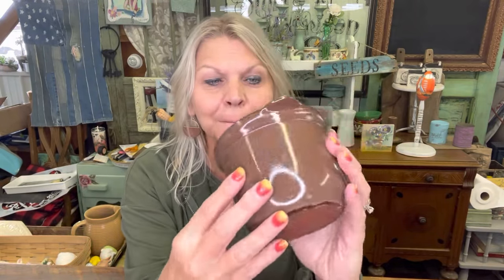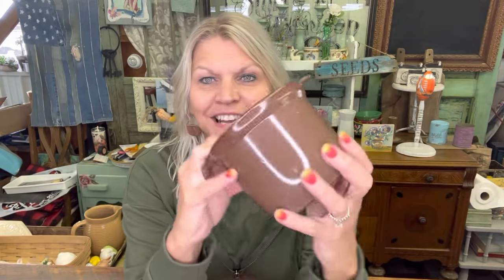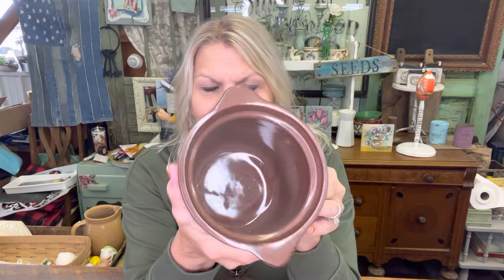Second crock up is this brown one. It doesn't have a price on it. I don't remember what I paid for it. It was probably like 59 cents, something like that. Again, the IOD traditional crocks transfer is going to be really, really cute on here. So sometimes when you get the crockery stamp or the transfer, and you get multiple items that have that crockery image on it, it just makes a statement. The more items that you have that are stamped or have the transfer on them, the more of a statement you'll have.